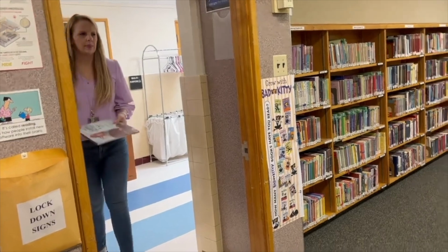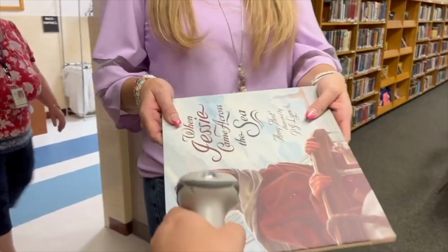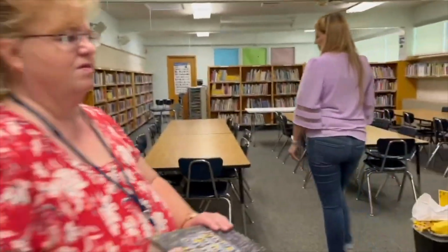Please use Kaifudi and walk only. Wait for Miss Thane to scan your book. And then you can go line up or prepare your next book so you can sit at the tables.